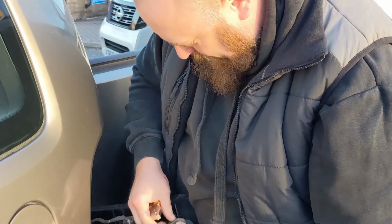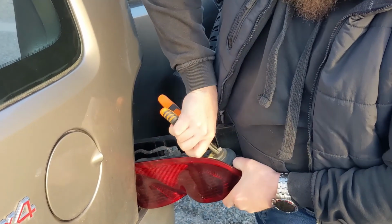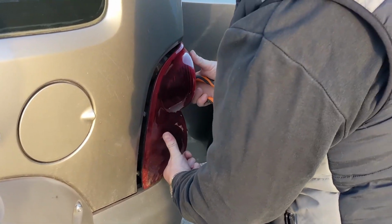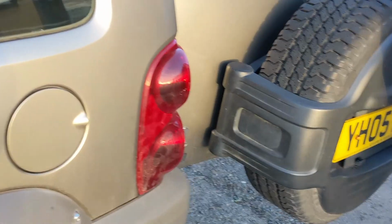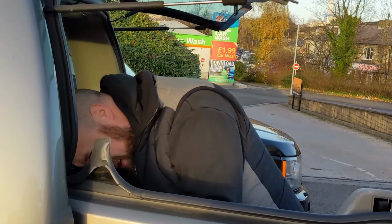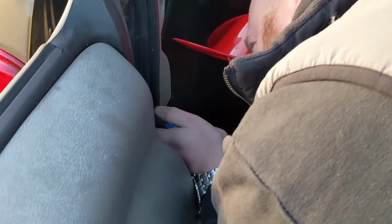Sometimes these bulb holders go wrong as well. That's actually in 180 degrees the wrong way. There we go. Done. Right, okay, so the worst bit on a Jeep is just everything here. Question is, can I get that screw to there without dropping it?